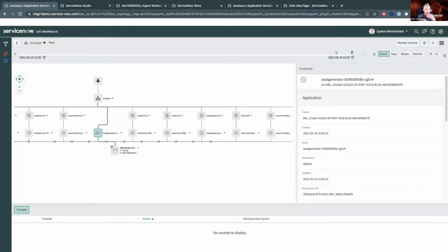Its whole job is to just run around and send traffic to everything else in the microservices demo so that we can see how things are operating. So, and I'll show you.